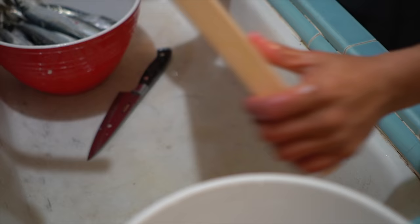Mix with your fingers as shown here. That's the best technique. There's already salt and sugar in the pickling juice, so we don't really need any of that. But we're going to add the bay leaves, the peppercorn, and the cinnamon sticks, and we'll slowly bring it to a light simmer. That's all, it doesn't need to be boiling hot.